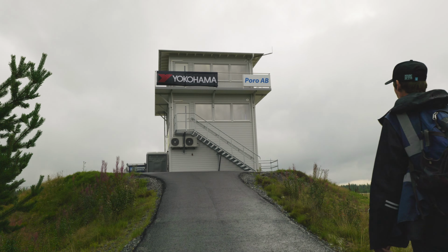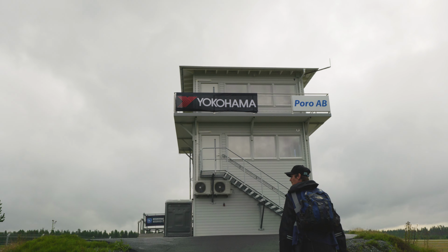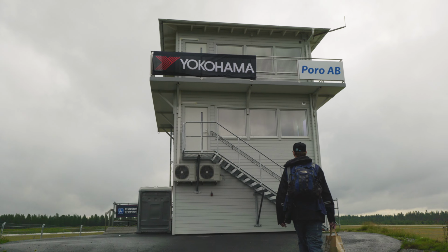So this is where we got set up, flying from outside. It's on a little hill so we get good reception. Currently set up on the second floor, so we got some windows and stuff, can see the track.